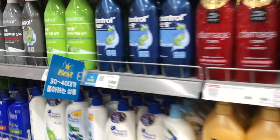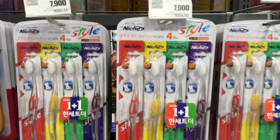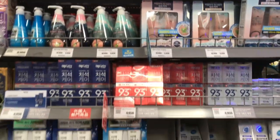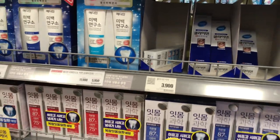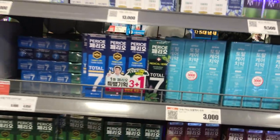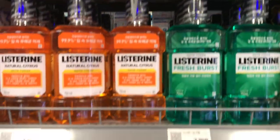They have Head and Shoulders for 14,400. There's toothbrush, 7,900. These are their toothpaste. Toothpaste goes for, they vary depending on the brand. There's one for 3,900. There's one for 3,000. I personally have never bought toothpaste because I still have some from South Africa. There's mouthwash, there's Listerine. Listerine is around 7,000.